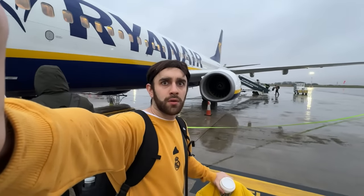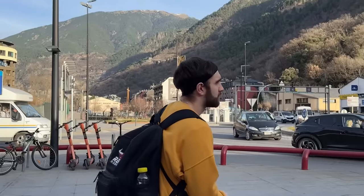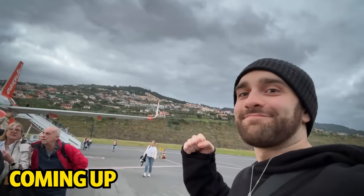First, it's Messi's hotel. To get here, I had to take a flight to Barcelona, Spain. Then take a 3-hour bus to Andorra, and then a 13-minute taxi to get here. That is definitely not a great start for Messi's hotel. I think Ronaldo's one will be a lot easier to get to.